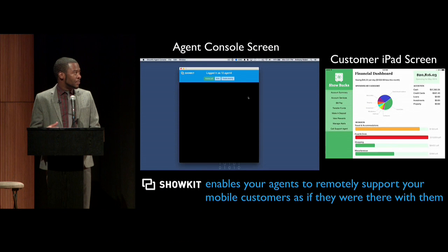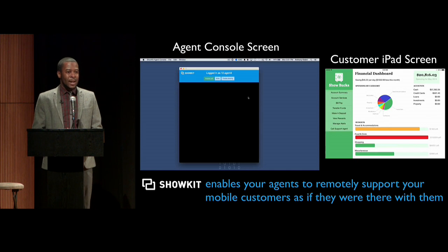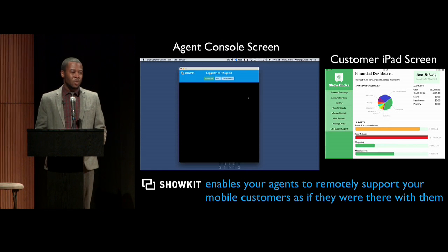But in the app, a video chat pops up. I can speak to the agent right inside the app. I can see the agent. The agent can also see what's going on my screen in real time. The agent can even join in and draw on the screen and even take over and co-navigate as if he was there right with me.